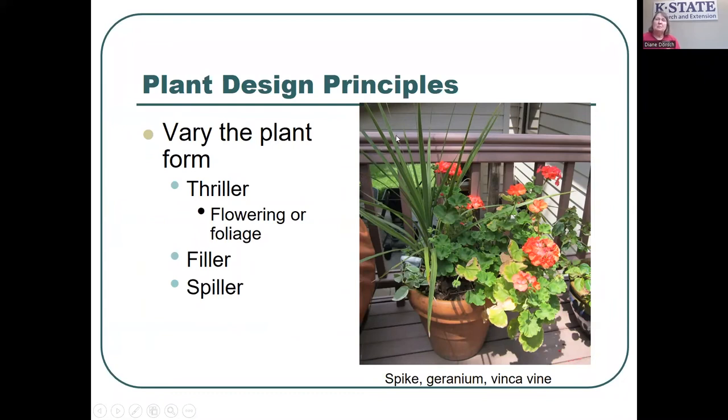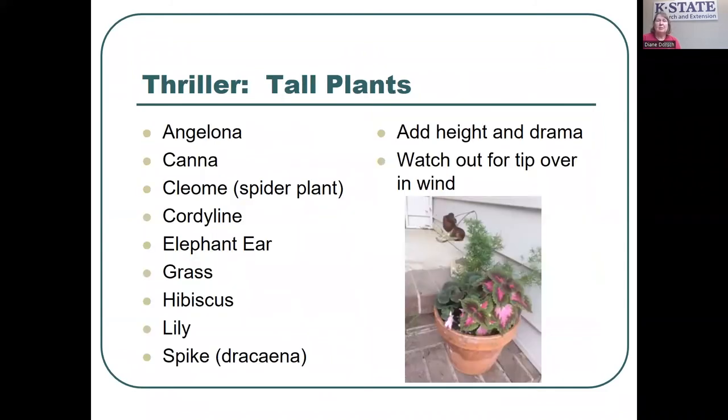Another design principle is what they call the thriller, filler, spiller. This came out like 10, 20 years ago. And so then everybody was doing thriller, filler, spiller. And now it's just whatever you want. If you want just geraniums in there, then you can certainly do just geraniums in there. But a lot of times when you're first starting, you don't know what to do, then this is a good way to plant your plant.